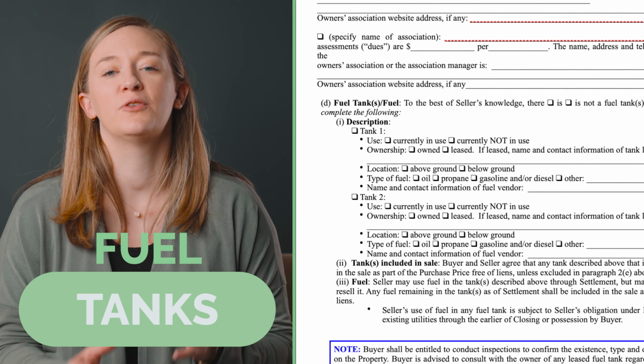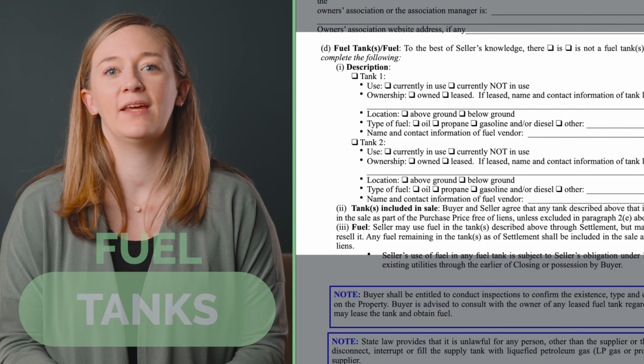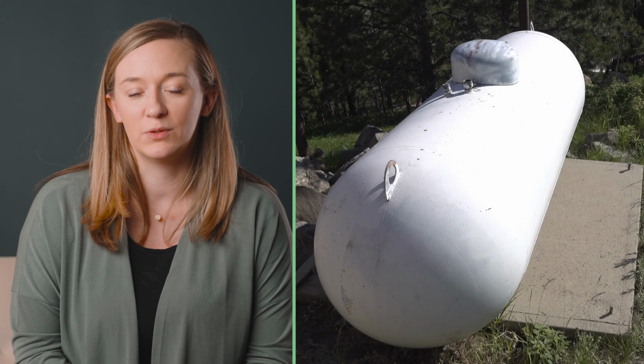Now comes the new section on fuel tanks. Agents should read this section very carefully, and if there's a fuel tank located on the property, then all sorts of information is going to have to be disclosed, like the type of fuel, who is the vendor that services the fuel tank, where is it located. And my guess is that there were a lot of disputes over the past year about whether the fuel tank was included with the sale of the property or not. So now that is no longer going to be unclear.